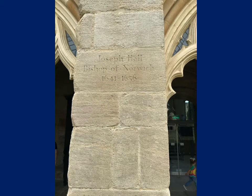In the southwest corner of the cloisters, on a buttress at about head height, is this memorial stone to Joseph Hall, who was made Bishop of Norwich in 1641 and died in 1656. This inscription was made in 1975 when his remains were buried here in the Garth in a special ceremony. The fact that he wasn't buried here originally is due to the conflicting religious views of the royalists and parliamentarians.